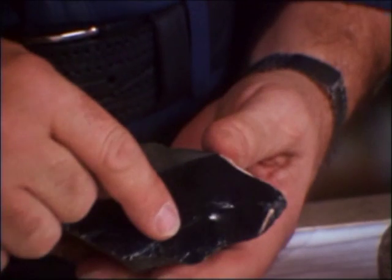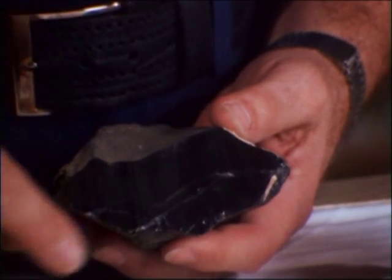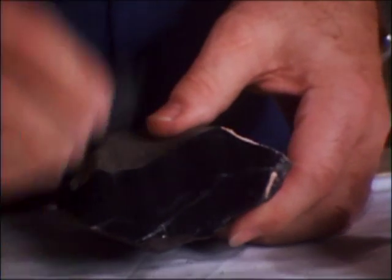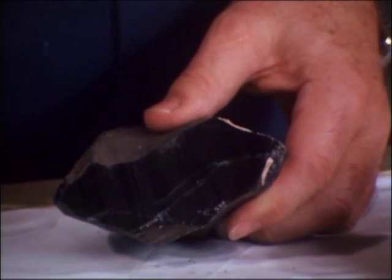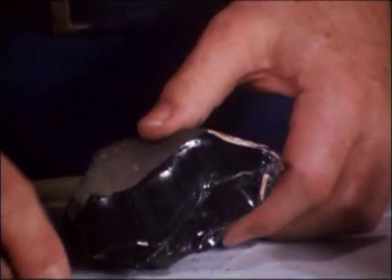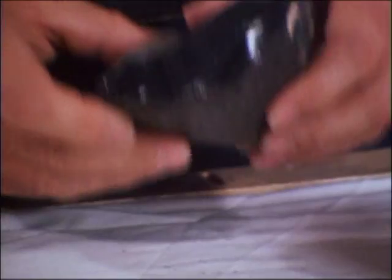And we do get an example of conchoidal fracture right here, showing exactly. It has some transparency. You can see light through the edges of this material, so we'll assume that this is obsidian.